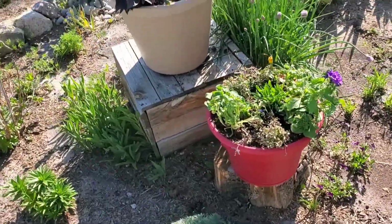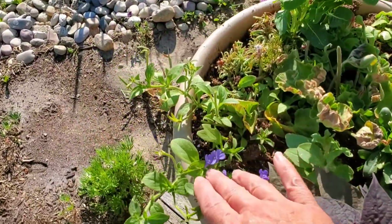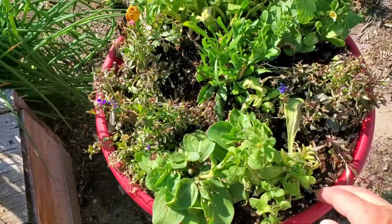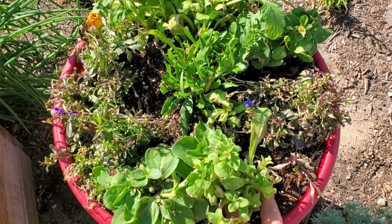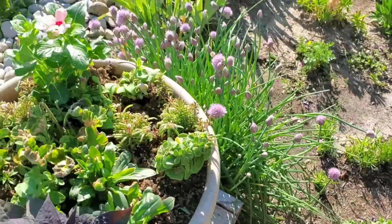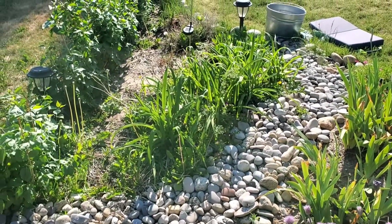These two pots here, the deer have munched on, so all of the petunias are gone, and I even had to put them back into the dirt. That's one of the things that's so hard when you have brand new petunias, is the deer will grab a hold of them, go to take a bite, and they pull the whole thing out. And so this is what's going to be cleared up today.